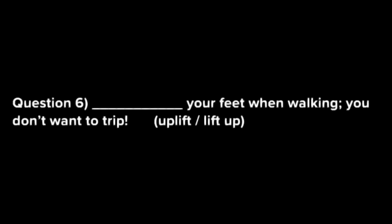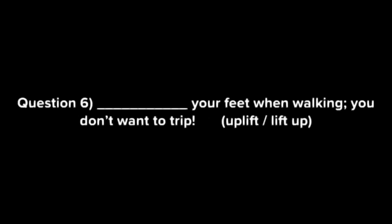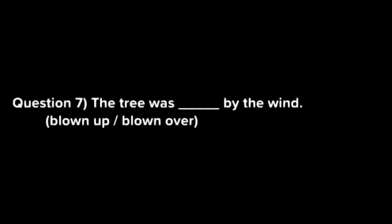Question 6. ____ your feet when walking. You don't want to trip. Uplift / lift up? Question 7. The tree was ____ by the wind. Blown up / blown over.